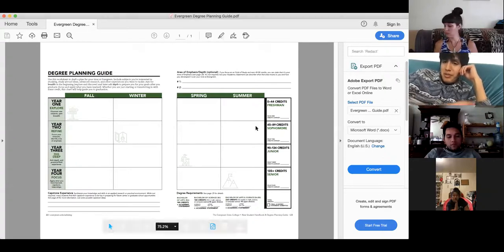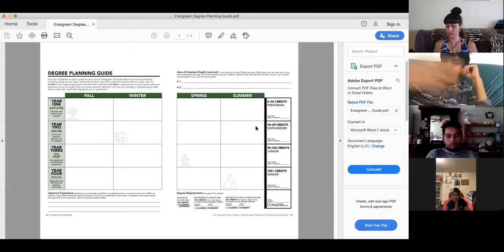So this degree planning guide is basically how exactly you see spending your time the next four years, right? You can just keep this and keep updating it so that you can keep track of what you've taken already and what you're planning to take the next year. So this first year where you're exploring, we're just going to put chemistry counts, because that's what you got.